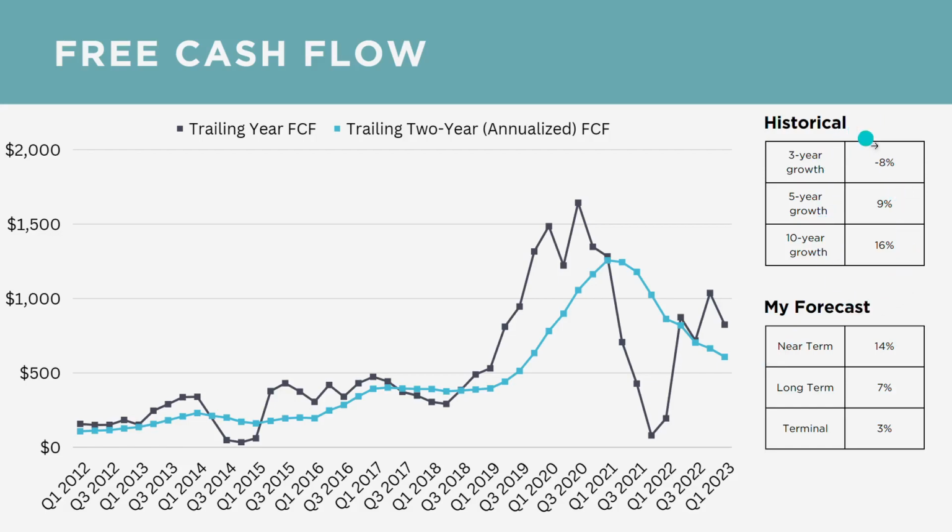So you can see the historical here. Yes, it's negative over the last 3 years. The 5-year growth is 9%. 10-year growth is awesome at 16% per year. And my forecast for the valuation that I'm going to use for this company going forward is based on my belief in this company. I believe these auto parts will continue to be a necessary part for the auto market, especially as they're expanding in Europe. I think they can do really well.